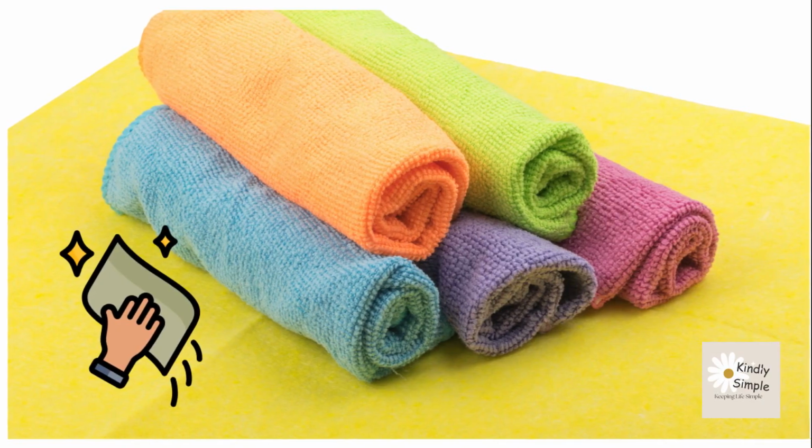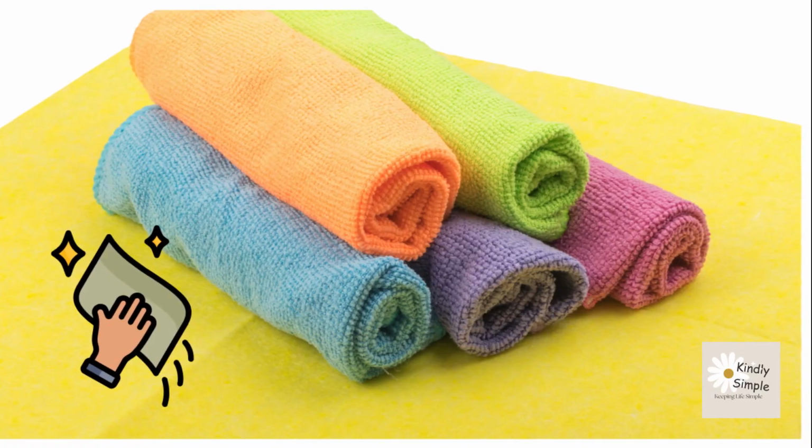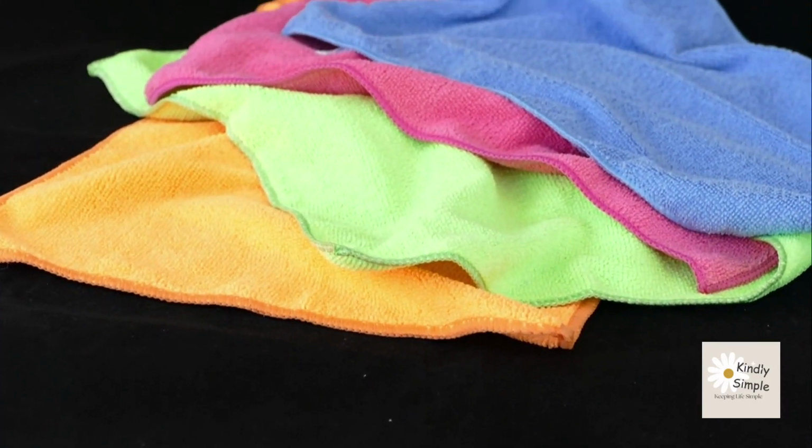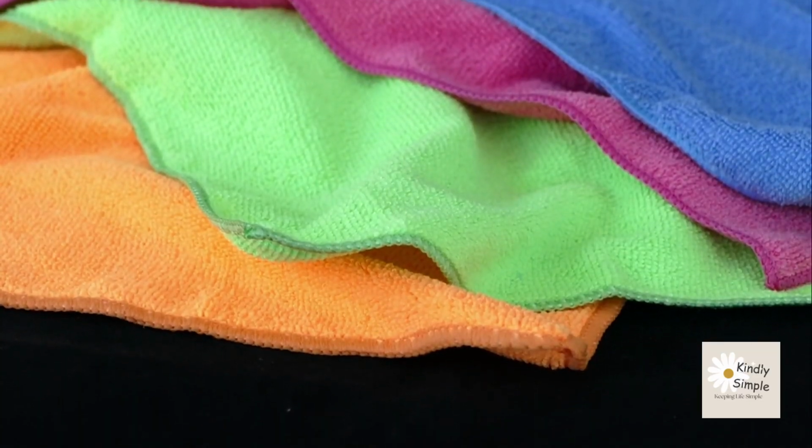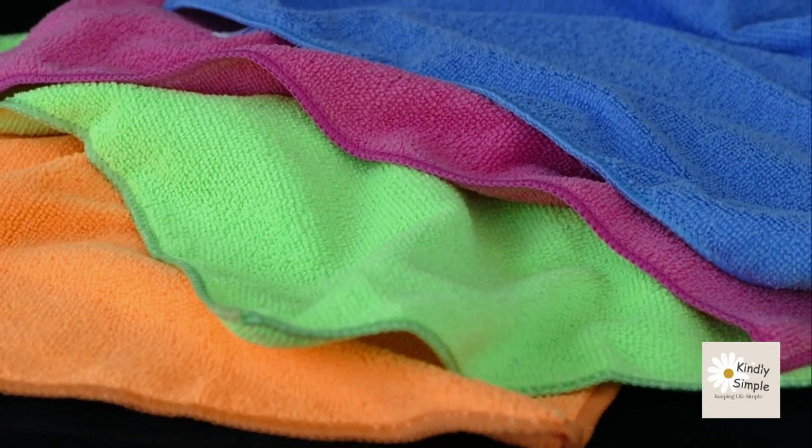1. Get paper towel-sized microfiber cloths. These are reusable, washable, and they clean better than paper towels. You can get them in bulk or start with what you already have.